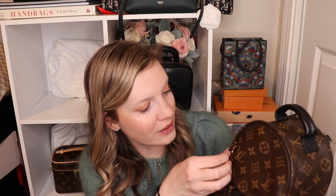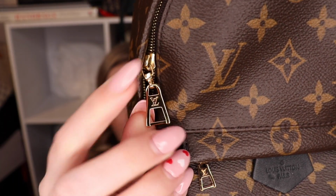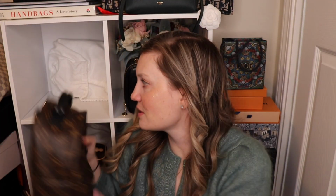They will get protection stickers, which is nothing wrong with that. If you want to do that, that's great. That's just not something I super care about because we're going to be touching the hardware and using a bag, and hardware will scratch. On this, which is my Palm Springs Mini, there is some wear to the zipper and the hardware. I don't know if you guys are going to be able to really see it, but there are slight scratches on there. That's just what happens when you use a bag.